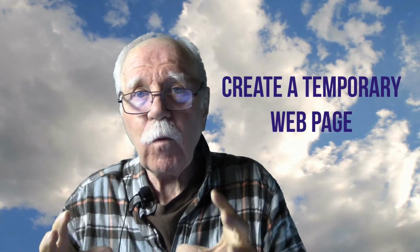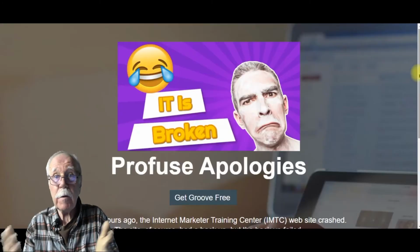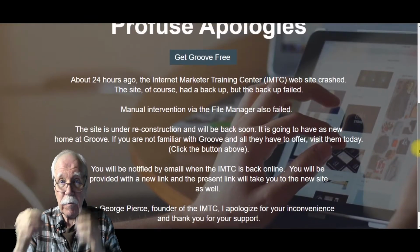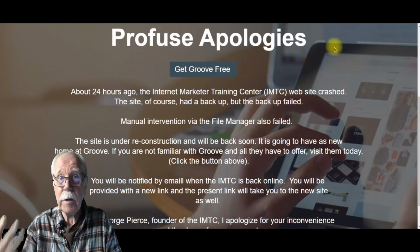Step number 4 is create a web page, a temporary web page. It's going to be a placeholder for that site. You're going to do the same thing that you do in your email. Explain what happened, apologize for the inconvenience, thank them for their kindness, their consideration, and their support.